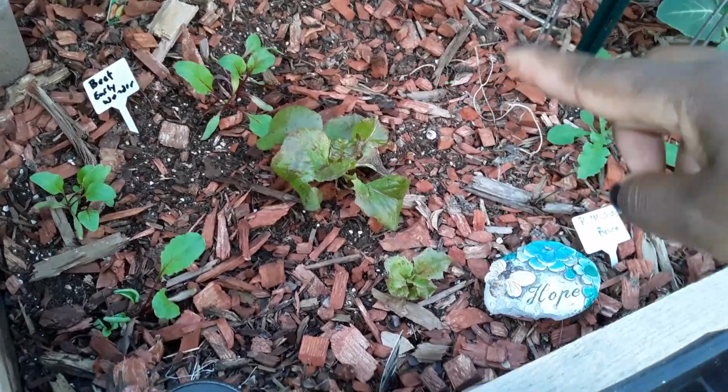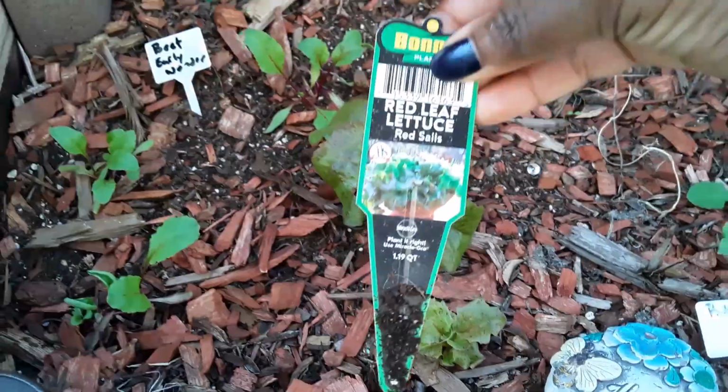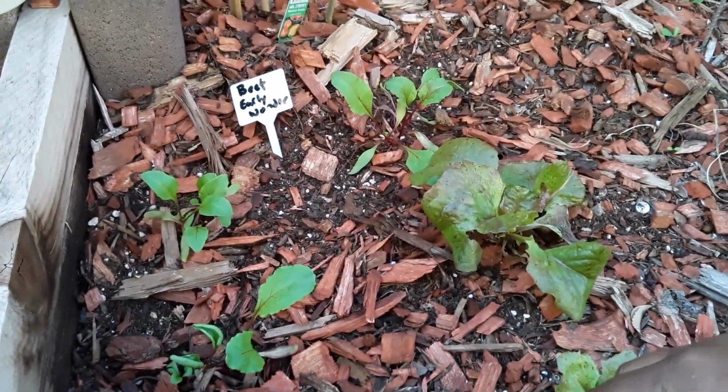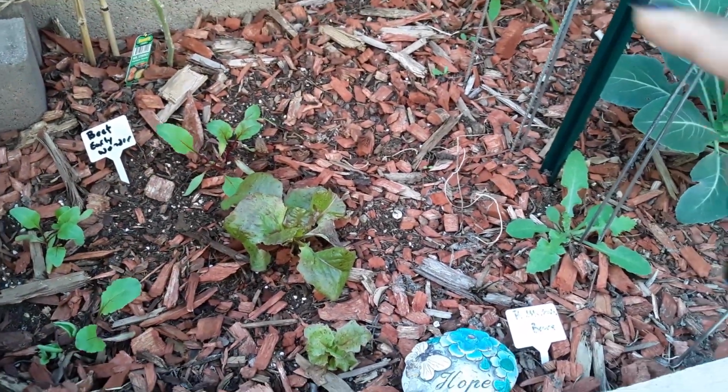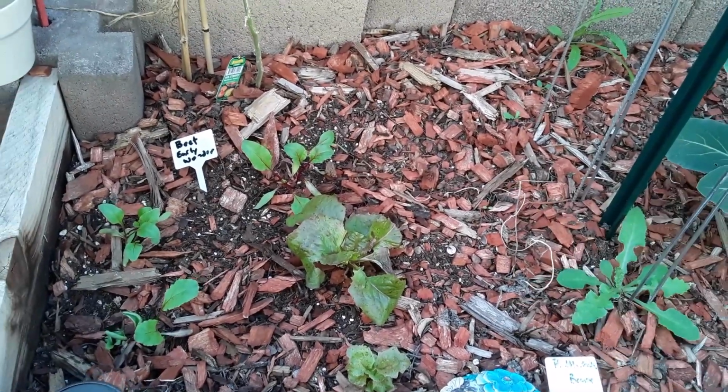This one, I forgot the name of it. I think it's right here. Oh, it's a red leaf lettuce. So this is one I bought as a transplant when all my lettuce got destroyed. So it's coming in pretty well.